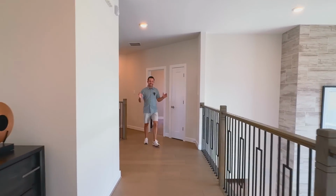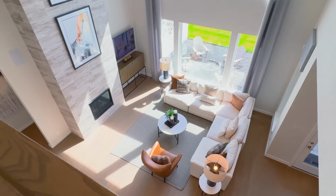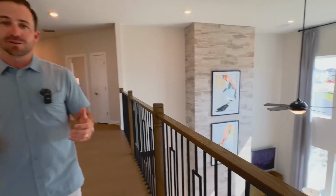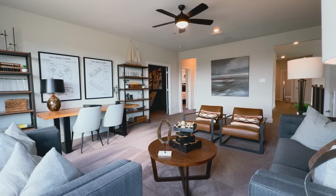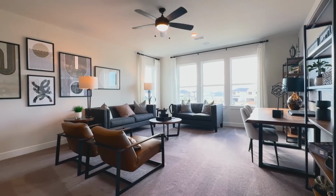Now, this upstairs is massive, and as you cross the landing, I want you to peek over and just see how open this is. It's gorgeous floor-to-ceiling windows, bringing in all that natural light. But over on this wing of the home, this is where it really opens up. This is where all that upstairs space is actually hanging out. This is your game room.